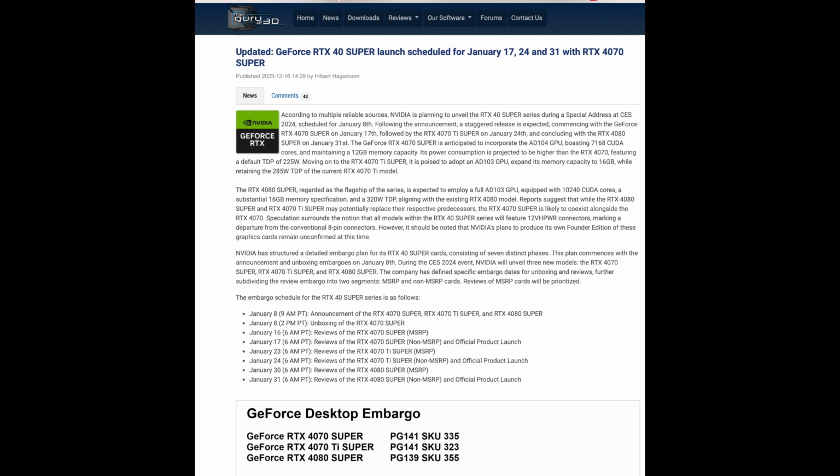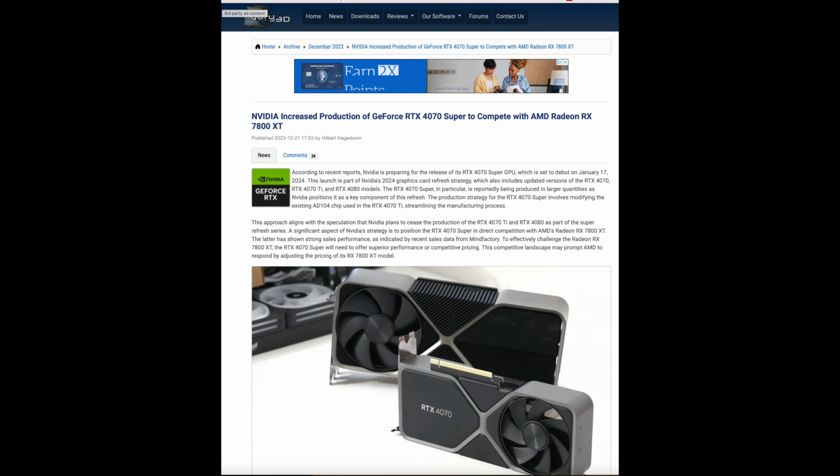I saw recently on Guru3D.com that the 4070 Super is going to be the one that they're going to basically prioritize and just make a whole lot of them. Why? Well, supposedly it's to compete with AMD 7800 XT. Let's see how the new Super lineup is going to really compare against the stuff that we have now.